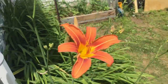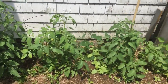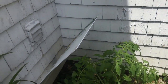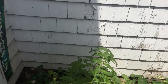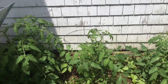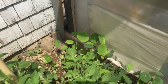Over here we have daylilies. Isn't that a beautiful flower? And our bird feeder. And in here we have our Scotia tomatoes. We weren't altogether thinking when we put these in. I'll tell on ourselves here. That's the dryer vent. And when we turned on the dryer, it was a little too hot on the tomato. So we put a makeshift flap up there to take care of that. And the Scotia tomatoes are not only in blossom, they have set some little tomatoes as well. In behind we have nasturtiums, and they're coming quite well.